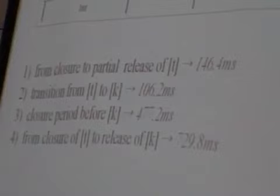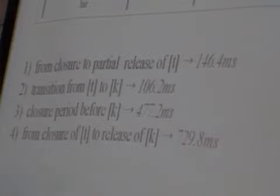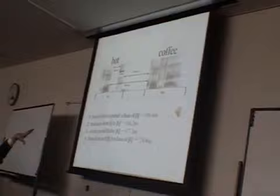The one important thing is there's no active release or plosion of T in hot. Hot, not hot dog, but hot coffee. There's a transition from T to K, hardly audible inside the mouth. Tongue moving, of course, to K. Next one.